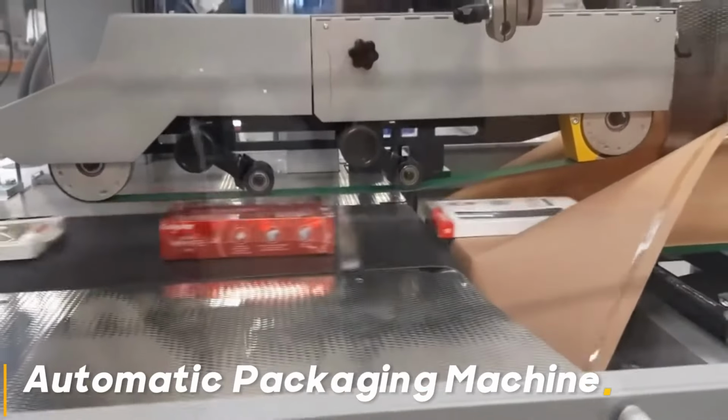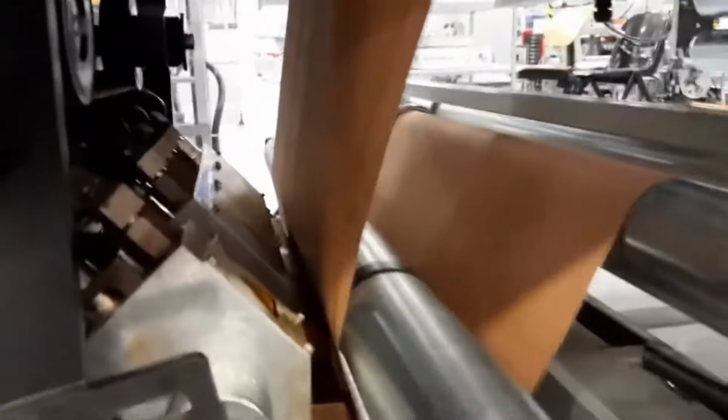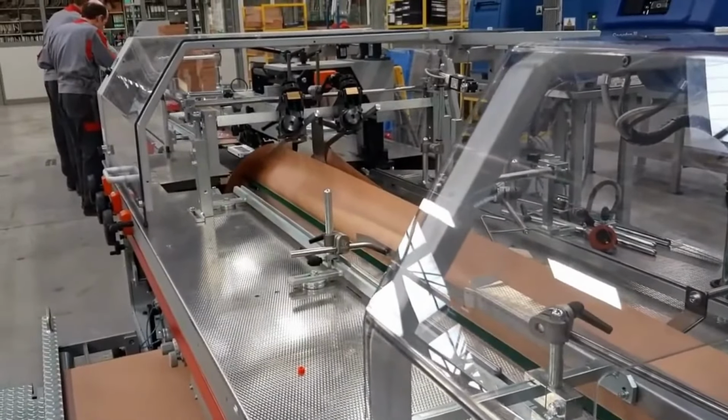This machine is a technological marvel that completely changes packaging processes by providing speed and efficiency in production lines. These machines enable you to save both time and labor by packaging your products quickly, safely, and error-free.